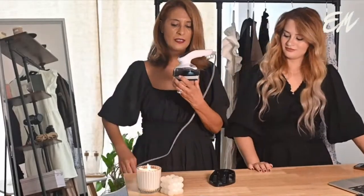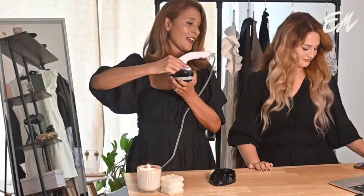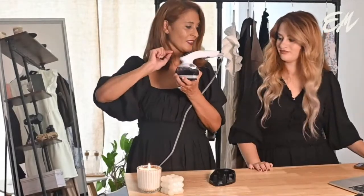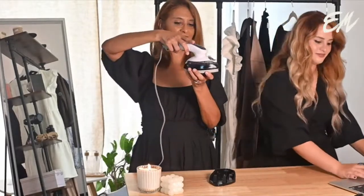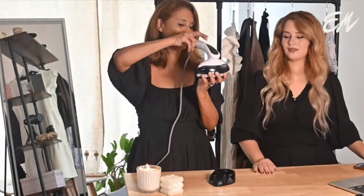Okay, let me turn around this way. Here you open up a little bit, and there you put the water, because it's an iron and a steamer. Okay, look at this. That's so cool. I love that you can flip it. That's how you flip it to use as an iron or steamer.